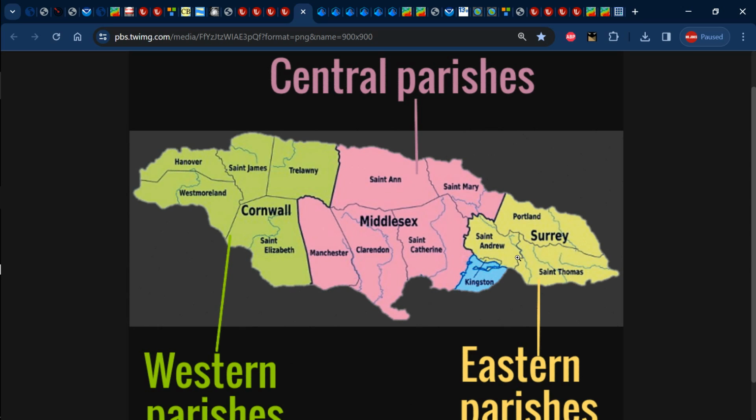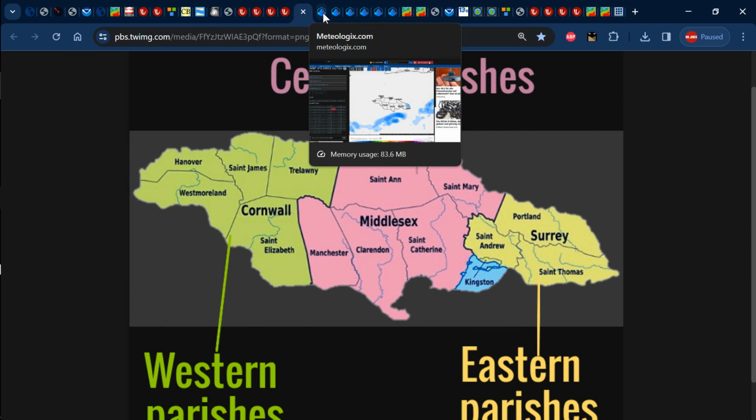You know, eastern Jamaica, we're talking about those parishes in the county of Surrey, so Portland, St. Thomas, Kingston, St. Andrew, and we can expect some of these clouds spilling into sections of some central parishes as well. You know, central parishes, we're talking about Middlesex. Middlesex County contains St. Ann, St. Mary, St. Catherine, Clarendon, Manchester, and who knows, some of that might even make its way as far west into western Jamaica, Cornwall County, St. Elizabeth, Westmoreland, Hanover, St. James, Trelawny. So we'll see exactly what unfolds.